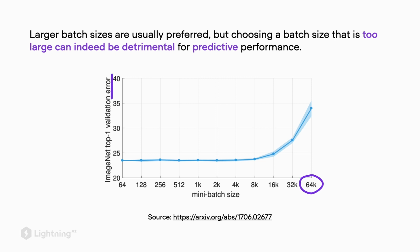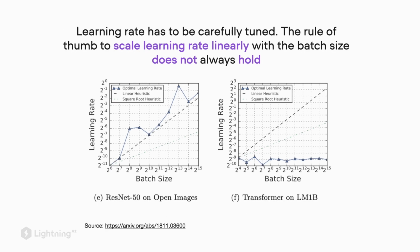hurt the predictive performance. So far we learned that a batch size that is too small or too large can hurt the predictive performance. However, within a range, if we choose a large batch size, it can actually help with the computational throughput. Now, when we increase the batch size though, we also have to adjust the learning rate.